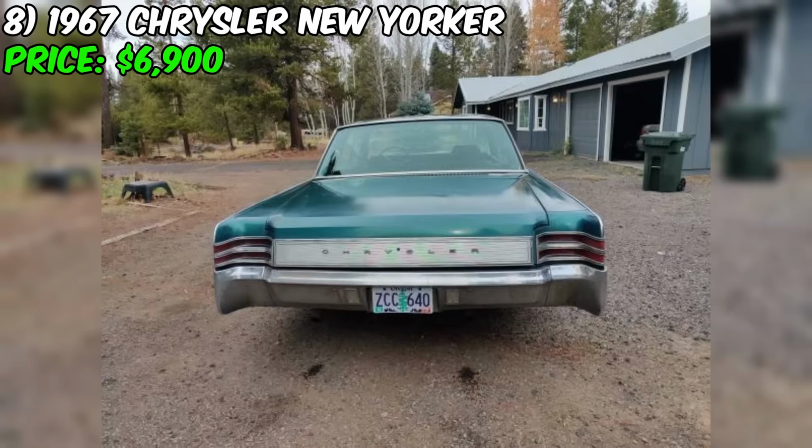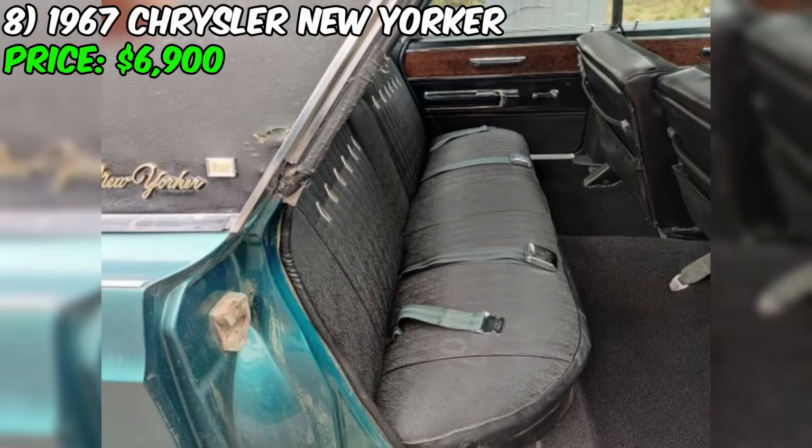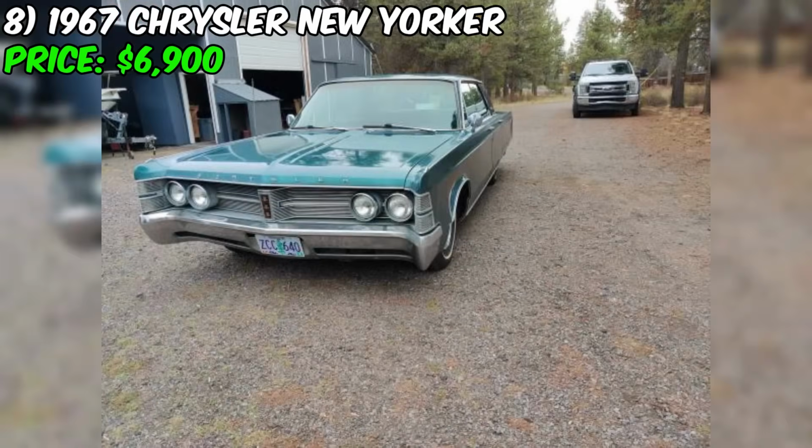Number 8. Straight from the heart of Central Oregon comes this stunning 1967 Chrysler New Yorker, and let me tell you, it's an absolute beauty. First things first, let's talk about the condition of this incredible machine. The seller describes it as being in excellent shape, and from the looks of it, they're not exaggerating. With just 85,000 miles on the odometer, this New Yorker has plenty of life left in it, and it's clear that it's been well cared for over the years.